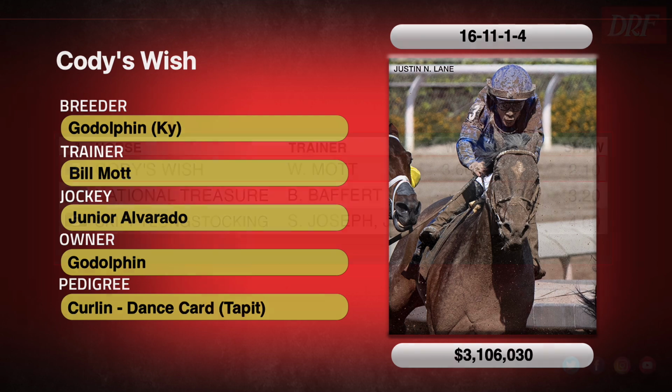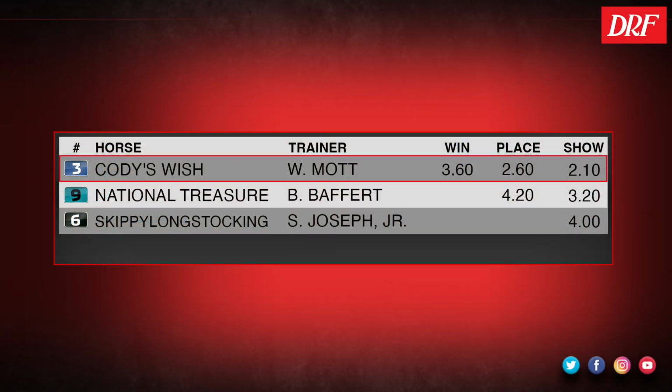Prices for the Breeders' Cup Dirt Mile, no surprise. Cody's Wish, odds on at 3.60. National Treasure ran back to his Preakness. He was second. The Honest Skippy Longstocking was third. Brilliant career for Cody's Wish. Heartwarming story. Mott and Alvarado take the Breeders' Cup Dirt Mile.